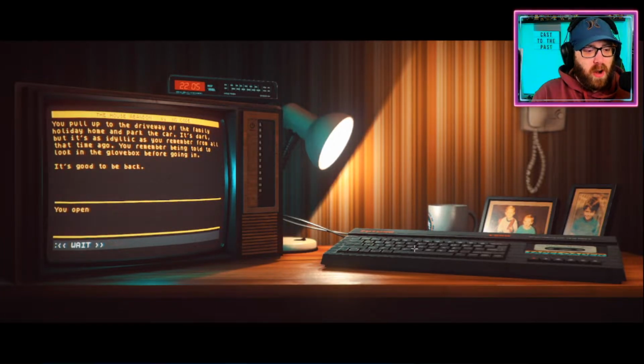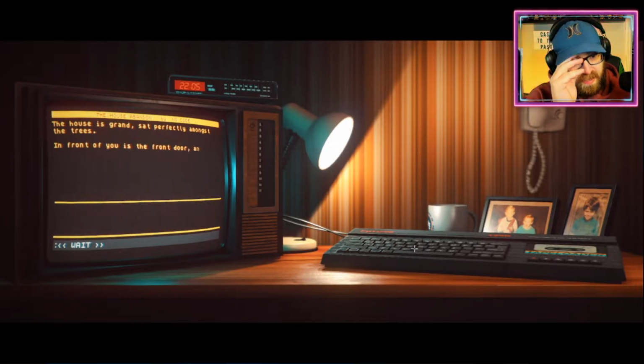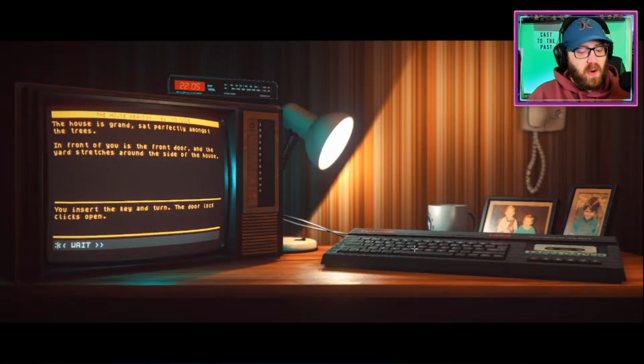Get out of car. You open the car door and step out. The house is grand, sat perfectly amongst the trees. In front of you is the front door, and the yard stretches around the side of the house. Walk to the front door. I'm sorry, I don't understand. Walk to the door. Okay. Use key. You insert the key and turn. The door lock clicks open.